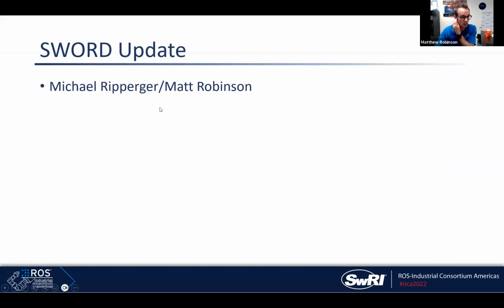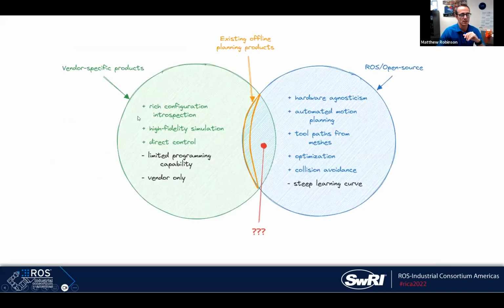Michael was mentioning he might call in from the road, but it looks like he's not here. So I'll give a little bit of an update on SWORD. For those who aren't aware, SWORD is a plugin, if you will, to FreeCAD that enables menu-driven setup of ROS applications from a CAD environment. Historically, we talk about offline planning products. We have our vendor-specific products, which would be your OEM-based ones or things like RoboDK. But you're limited to teach-pendant style programming. On the ROS side, we can do all kinds of really cool stuff. We can do optimization, toolpaths, all this collision avoidance stuff. But it's not easy to use, right?